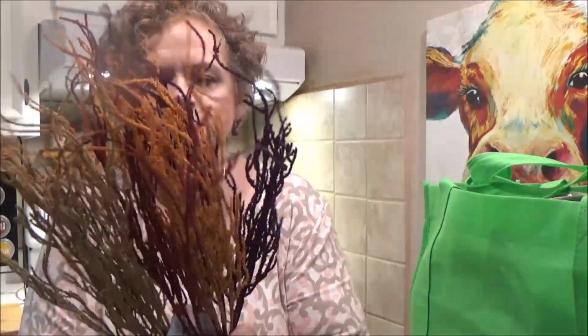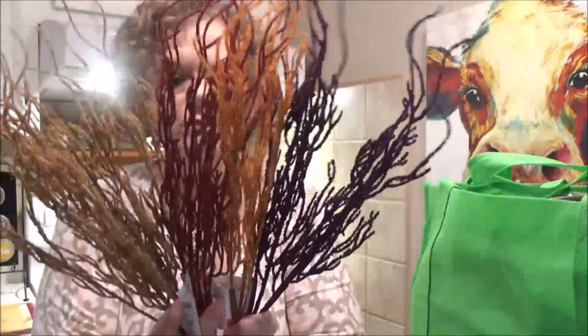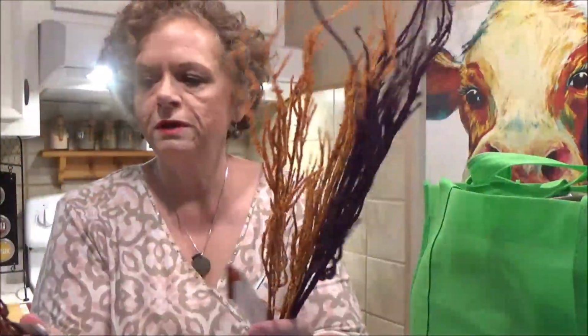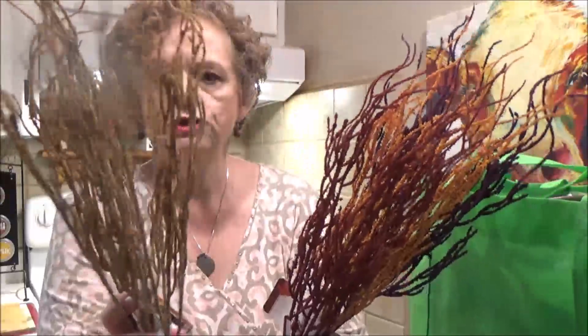But let's see. Oh, then I got these great florals. Aren't these so pretty? Now I wish I had got two of each color instead of one, but I think I'm going to do a little grapevine wreath with these. So I got the purple, the mustard yellow, a burgundy, and then a goldy color. Well, a brownish color, but I love those.